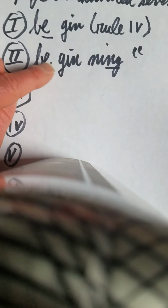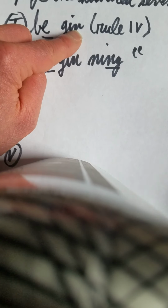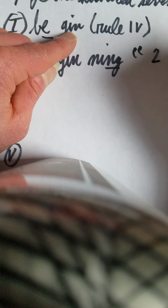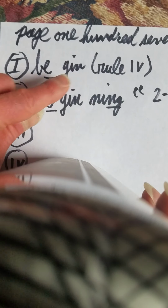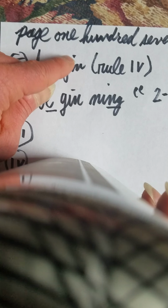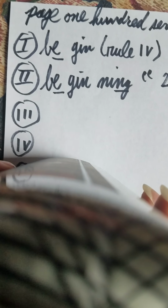Okay. So, again, look at the word begin. We have 2 syllables. We have 1 vowel. We have 1 consonant, and we have the accent on the second syllable. Begin. All right? That's the 2-1-1-2 rule. That is rule 12. Okay? 2 syllables, 1 vowel, 1 consonant at the end. The accent is on the second syllable. Beginning. You double me.